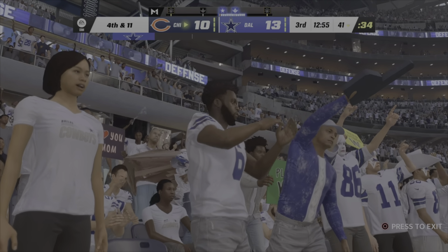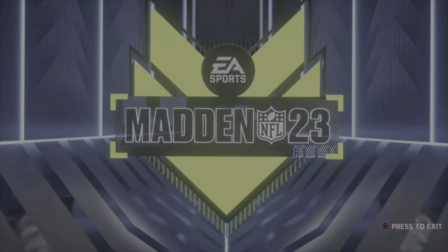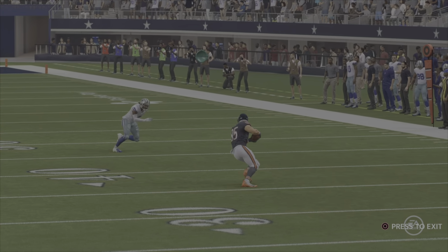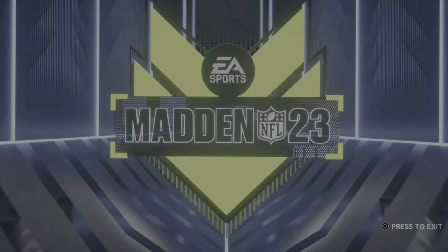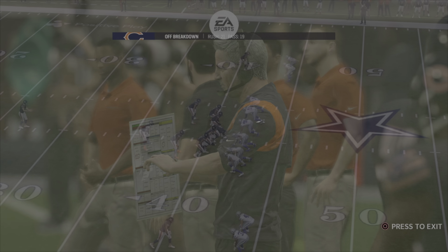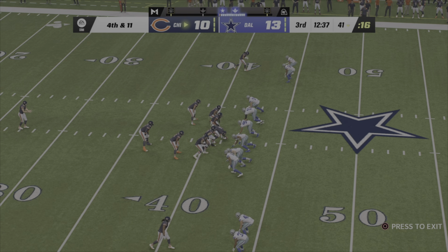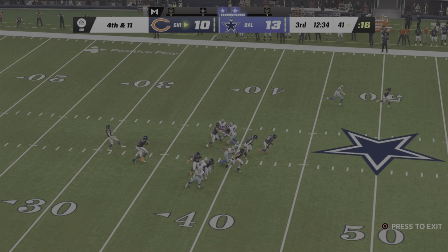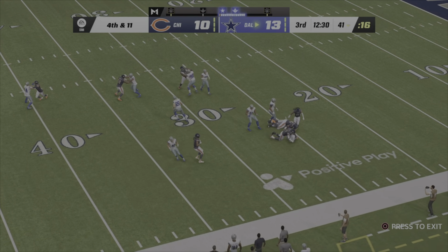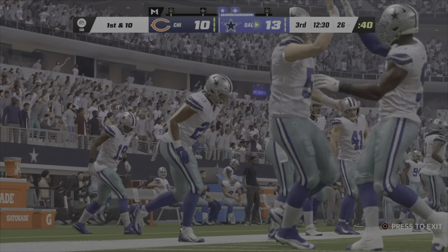Brandon, a good idea there on 3rd down. Hope you get your receiver coming across the formation. Nice design, but well played defensively, and they stopped him well short. Here's Johnny Hekker now as he's on to punt for Chicago. 31 yards on the punt there. And they will take over 1st and 10.